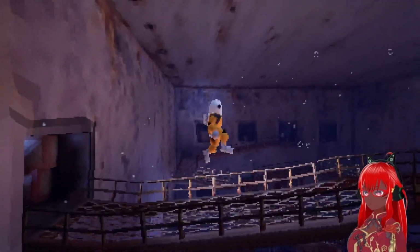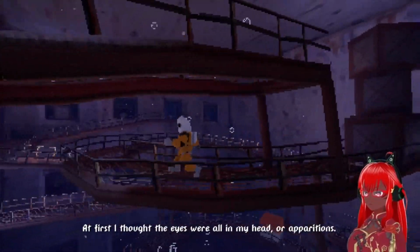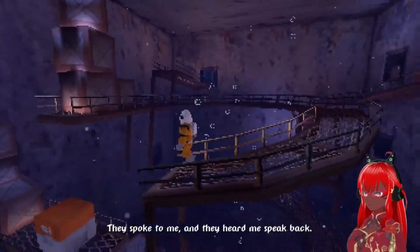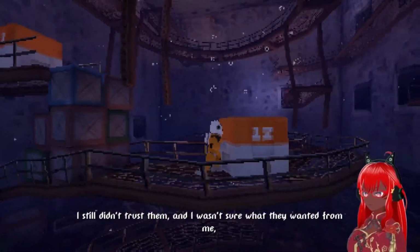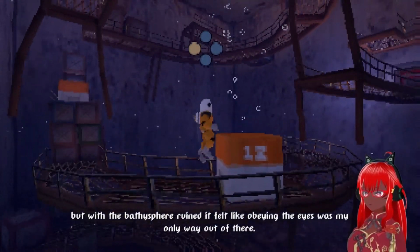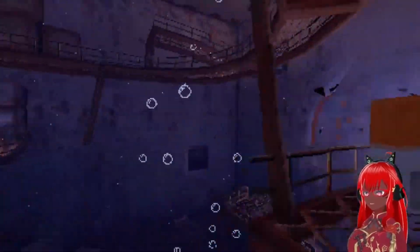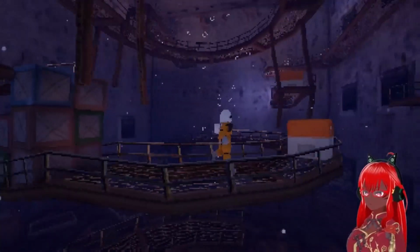Oh, that's useful. At first, I thought memories were all in my head, or apparitions. Maybe they were when I first arrived, but after I woke up in the abyss, I was convinced they were real. They spoke to me, and they heard me speak back. I still didn't trust them, and I wasn't sure what they wanted from me, but with the bathysphere ruined, it felt like playing the eyes was my only way out of this. I just want to say that obeying a pair of eyes that just randomly appears out of nowhere is probably not the best idea. Probably not. That's just me.